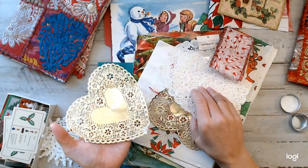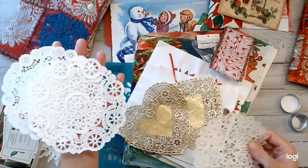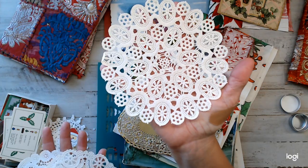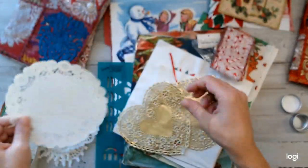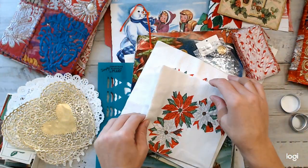Doilies. Oh my gosh, I got these vintage doilies packs. These are not new doilies. These are vintage doilies. But look how cool these are. Look like snowflakes. You'll get this many in each kit, so you guys know. I did an assembly line. Look at that one. Looks like a snowflake. Oh my gosh. There's that one. This one has hearts. You will get vintage napkins.